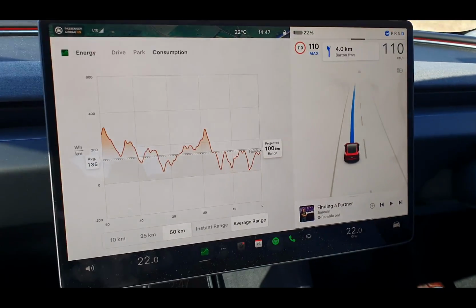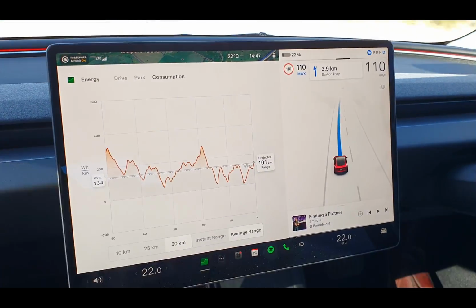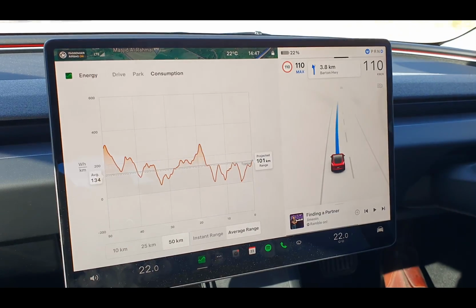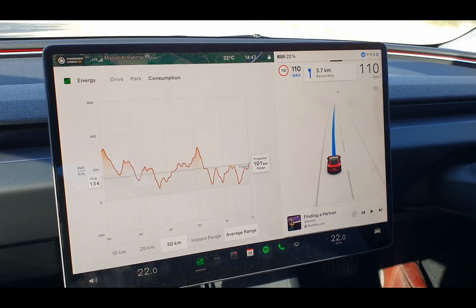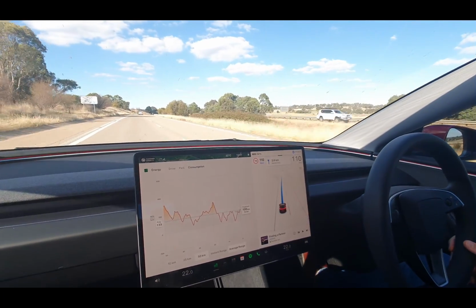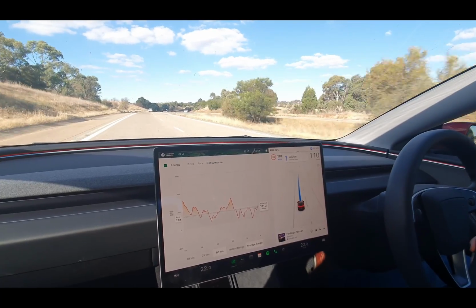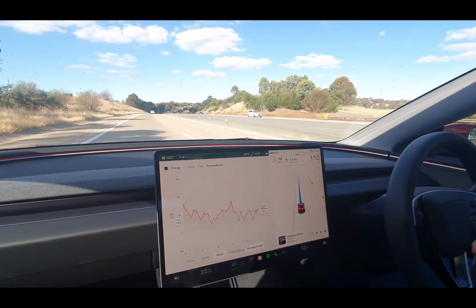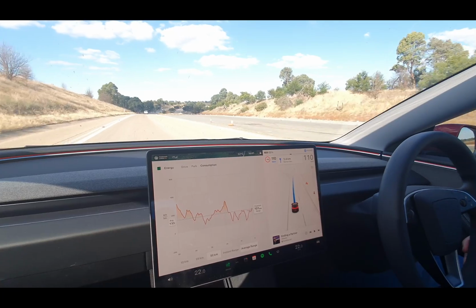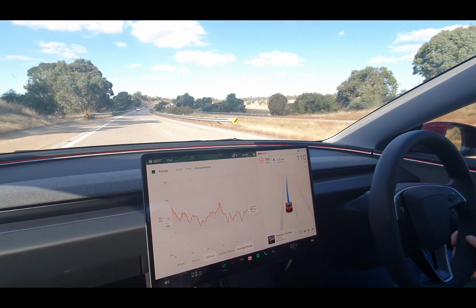Consumption, we're looking at 135. It's been up and down with obviously the mountains and hills and valleys, that kind of stuff. We're going to stop off and get some stuff from the grocery store, so I'll probably wait to do another video. I'll do a wrap up once I get home and add up all the numbers, and we'll go from there.